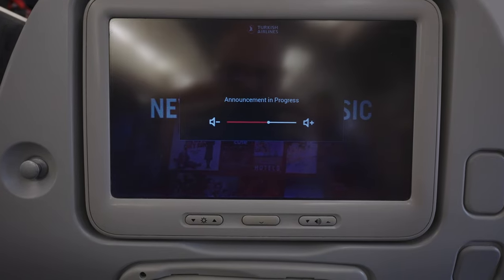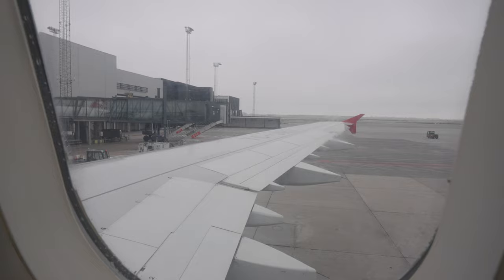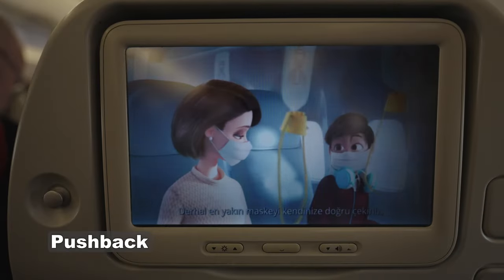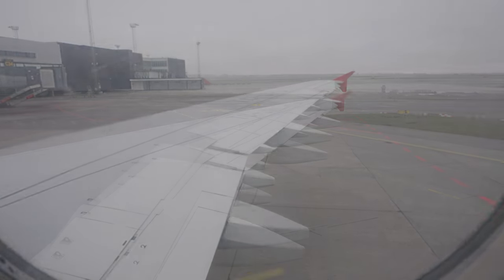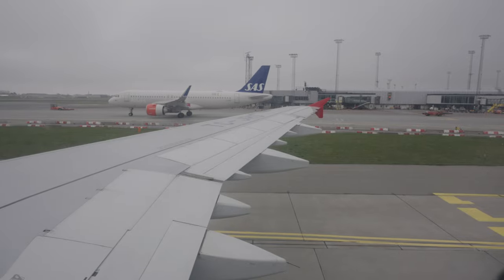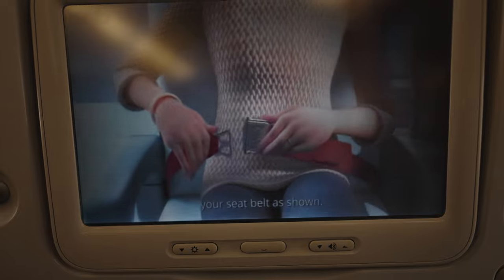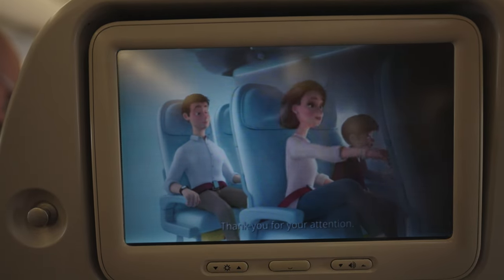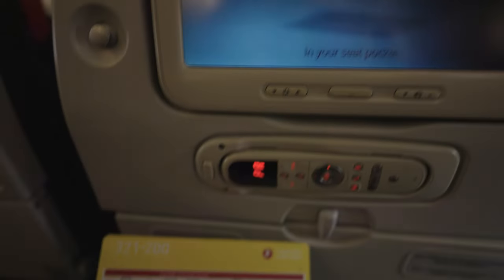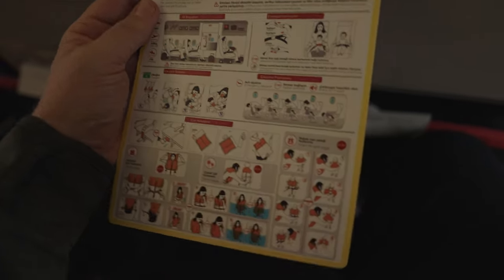When stowing your hand luggage in the overhead bins, thank you for your cooperation. We would like to welcome both the Turkish Airlines and Scandinavian Airlines. Safety video is playing. The pushback has begun. Ladies and gentlemen, welcome on board this Turkish Airlines flight. Please fasten and adjust your seatbelts as shown. Thank you for your attention. For more details, please read the safety card in your seat pocket. Make sure you follow all signs and cabin crew instructions at all times.